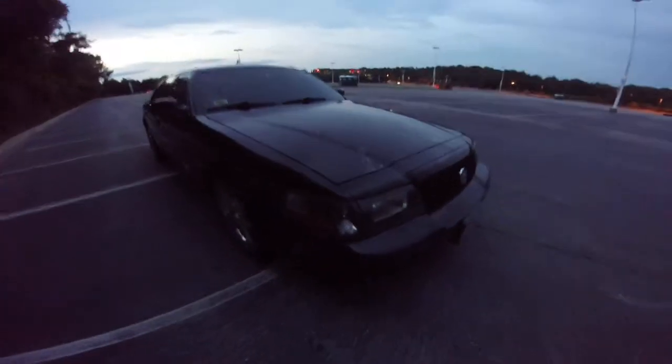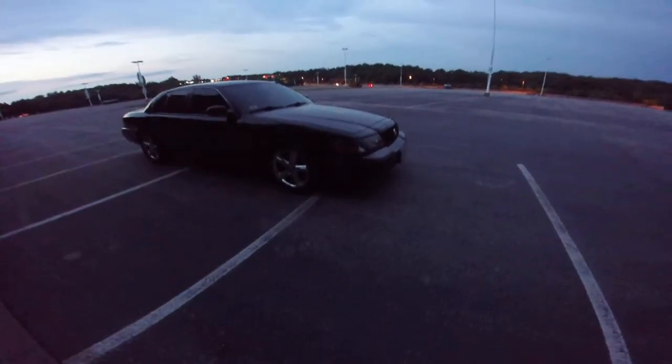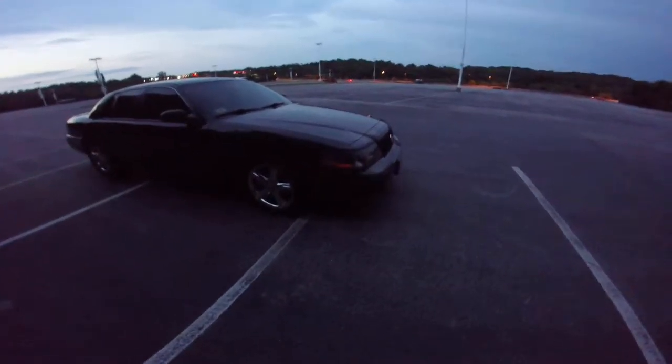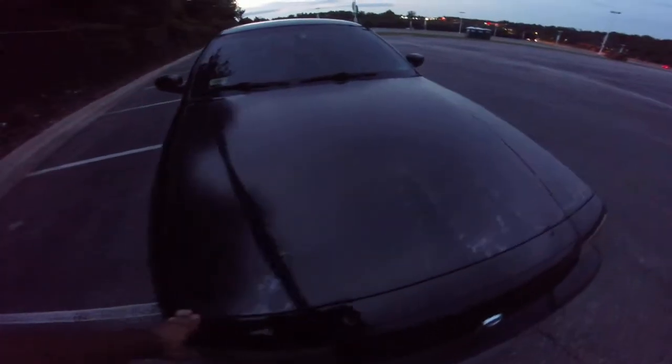But my buddy got a header panel. When he crashed his Marauder, he didn't even get a chance to use it, so I'm gonna get that from him. I'll probably just get his hood, because his hood's still good, still freshly painted. Driver's side fender, that's all faded out, and I got that right there.